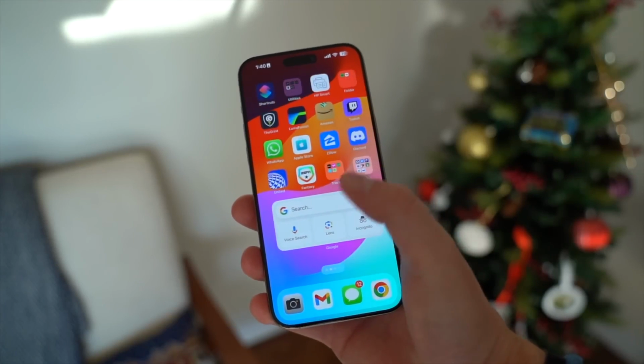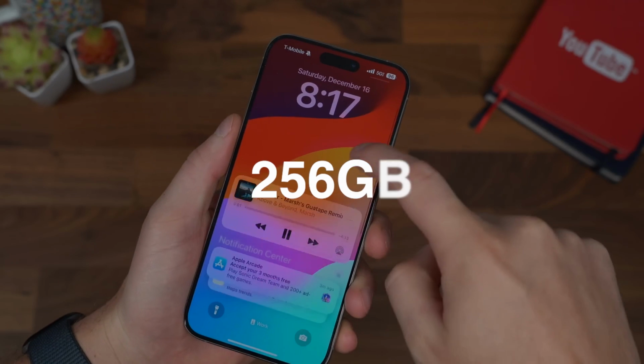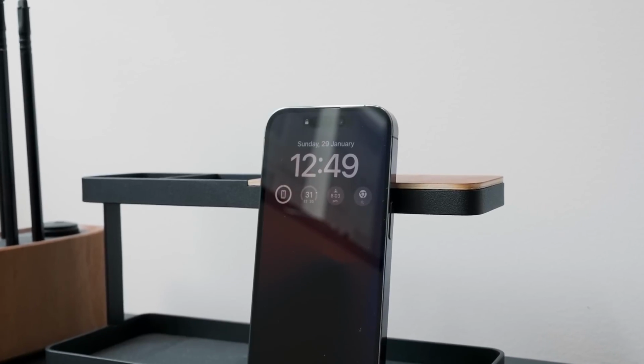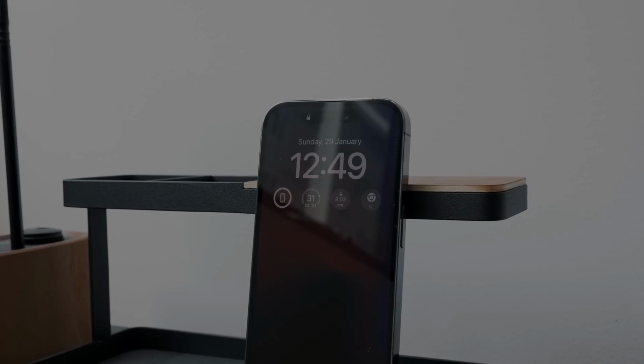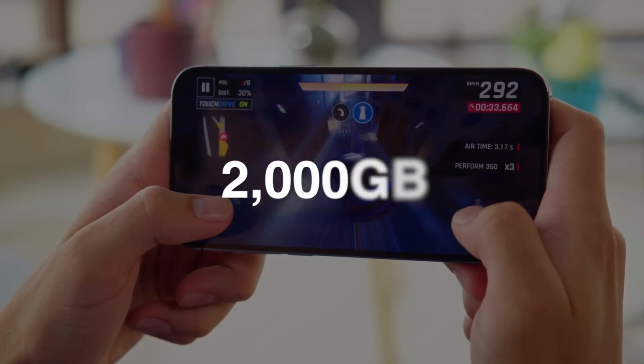Memory and storage probably won't change much on paper either, still starting at a beastly 256 gigabytes minimum. Though a new type of internal storage could allow maximum configurations to hit 2 full terabytes. Yeah, that's 2,000 gigabytes, folks.